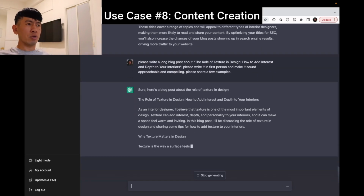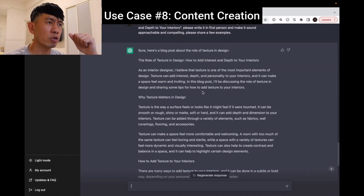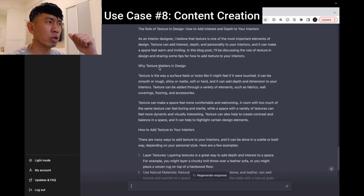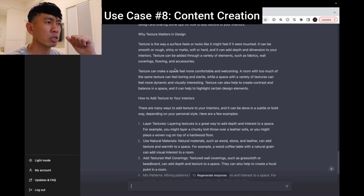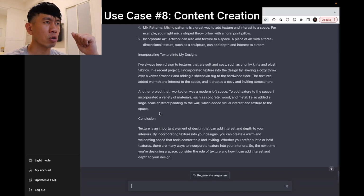Just sit back, relax. Great, so now I get a detailed blog post. It's writing in first person, nice intro, has a few different subsections: why texture matters, how to add texture, and then incorporating textures into my design. So this is sharing real life examples, and then a conclusion.